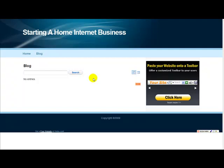And once again, it's all about content. So you've got to go back and change content and make sure you keep it fresh. And then it's just a matter of getting some traffic to it.